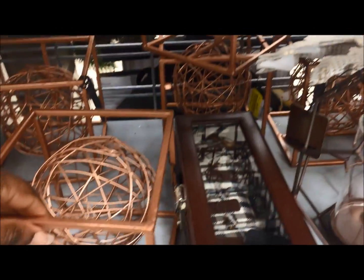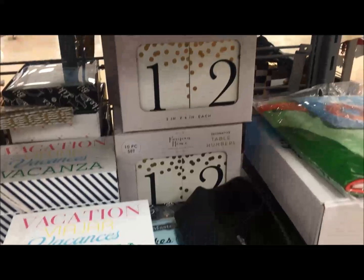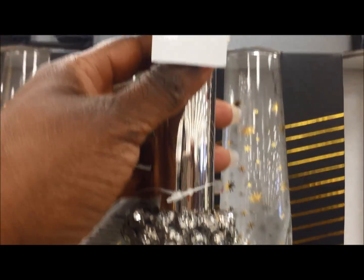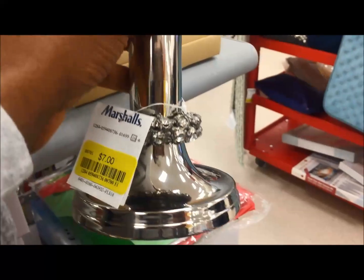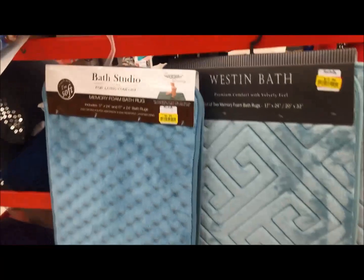It's crystal. They have little nooks that you can set around your house as well as just stack up. Now, one thing that I absolutely fell in love with was this candle holder, and it was silver, and they had 3 of them, and they were $7. So, girl, I had to grab them. And the crazy thing is, when I got up there, the cashier said that she was going to get them for herself, so I'm glad I got them.